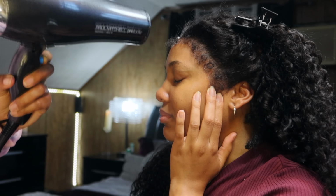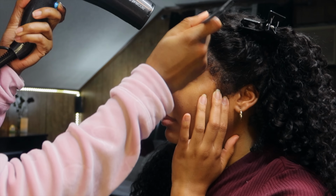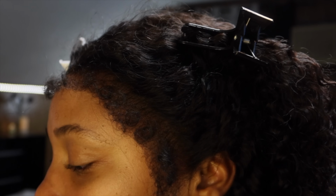This is the super fitted glueless wig cap, and it also has the real invisible HD lace. That's why after she sprays on the lace adhesive spray and taps into it, it blends perfectly into my hairline. It does have the clean bleached hairline already as well.